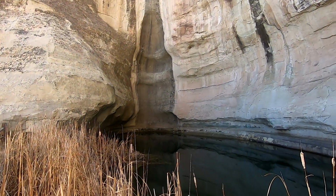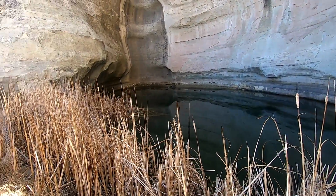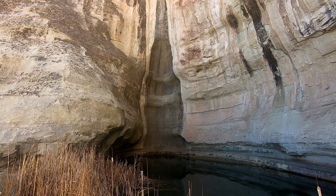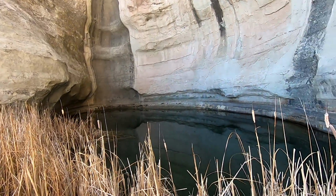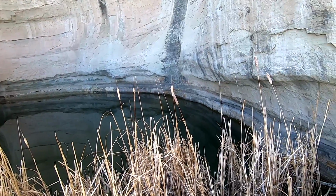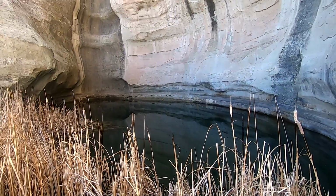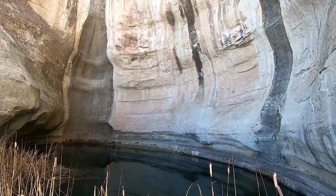I'm not sure how deep it is. The water is pretty murky. But right now it's in the shade, so I bet a lot of animals come here when humans aren't around to also drink from this pool. It looks like at one point the water level was higher.